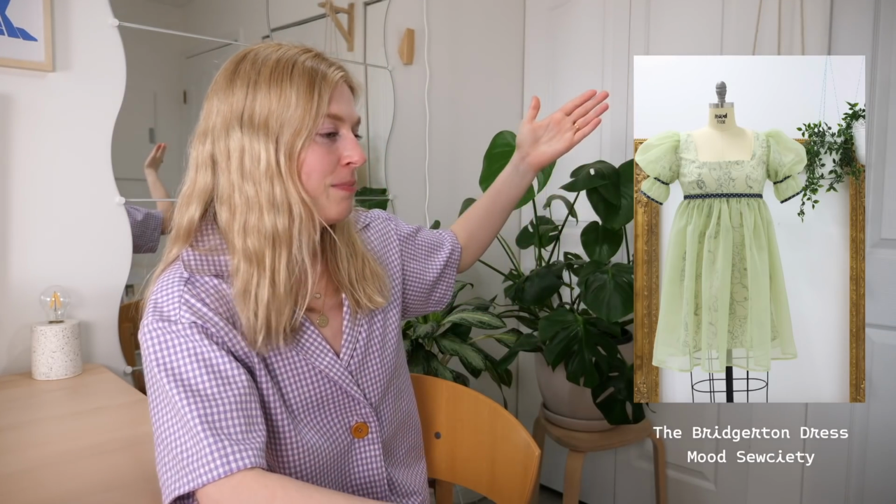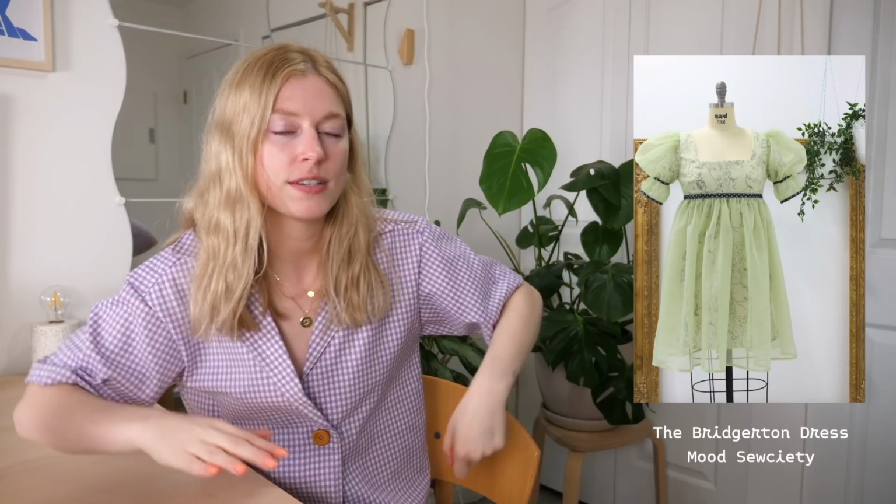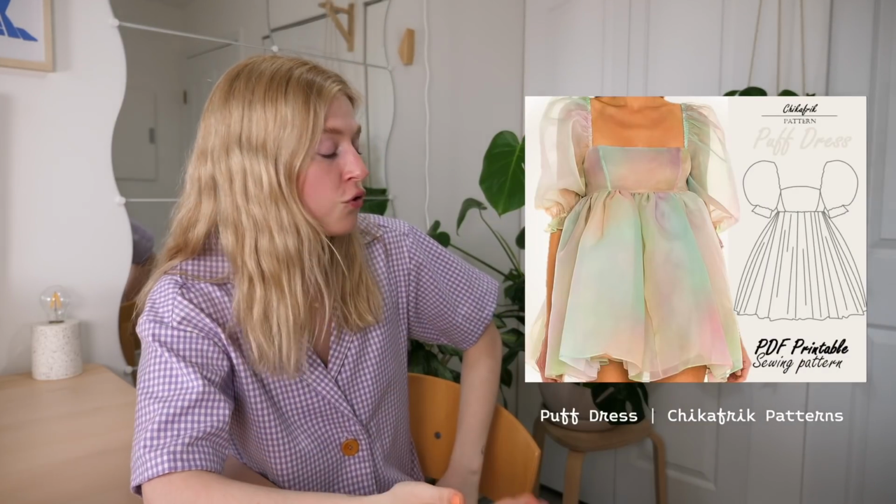Anyways, I found this pattern, a nice puff sleeve, also kind of Bridgerton vibes. It's free. Can't go wrong. So if you need a nice dress, I got it for you. Or if you want a super puffy one, kind of like the Selkie inspired dress, I found one of those for you. It's called the puff dress pattern.